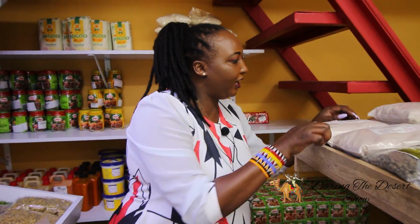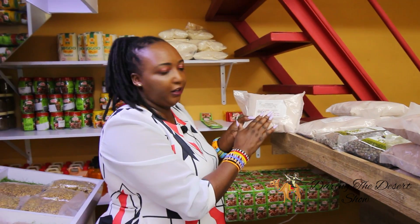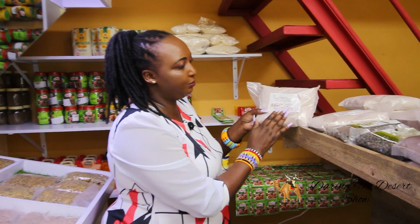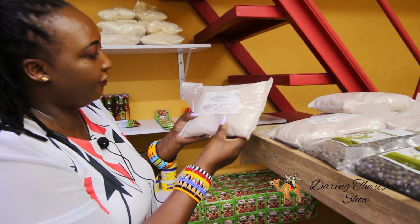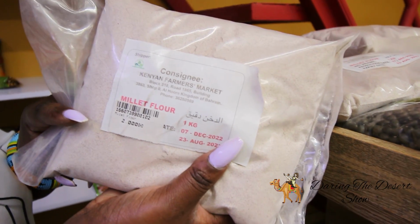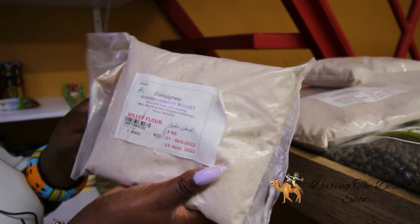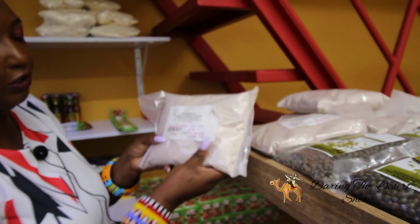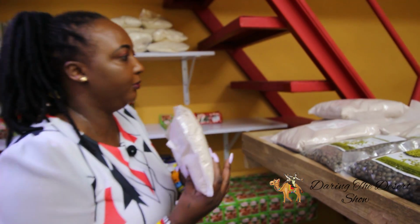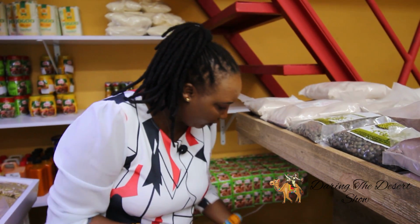Now let us look at something else. Kenya's farmers market is having also meal flour. I just showed you meal flour. Here it is, meal flour. Guys, we have meal flour as well. This is very good for children. If you're having toddlers and you need to make for them millet porridge in the morning, we have that.